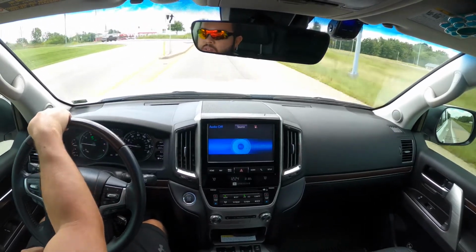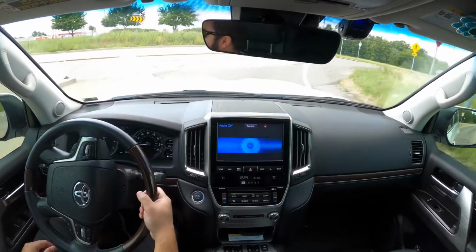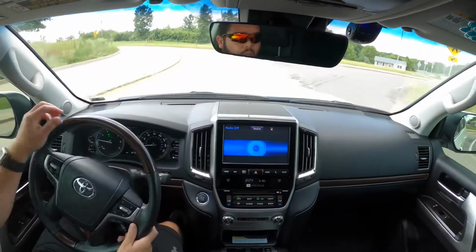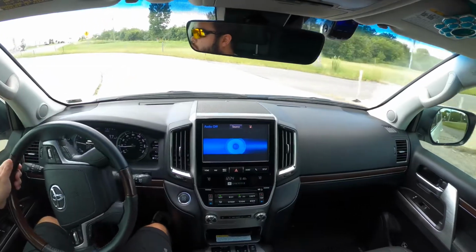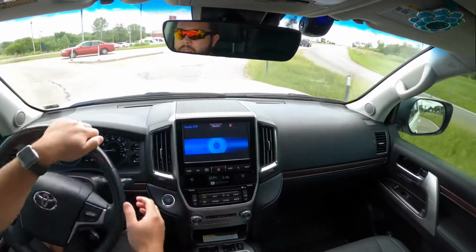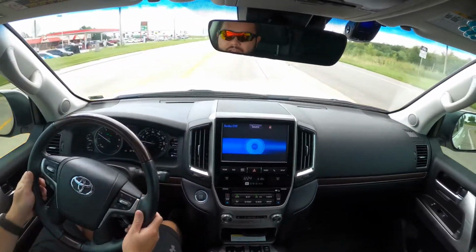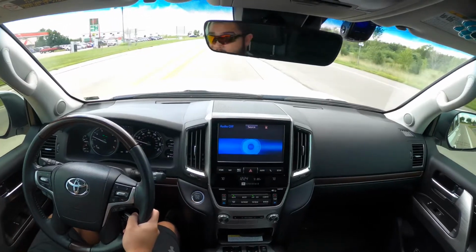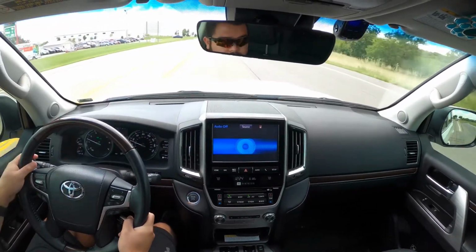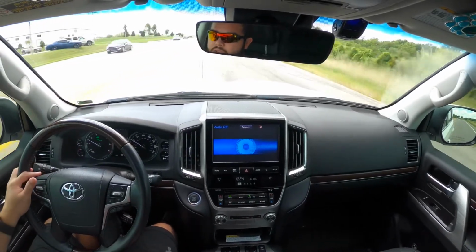Now I'll kind of go into the things that we kind of don't like about it. One of the things we kind of don't like, at least I don't like, I think my wife has no complaints, but the only thing I can complain about is this infotainment, just like the one in my Tundra. Compared to other manufacturers, it's outdated. It's not user friendly. It's limited in what it can do, which is fine.